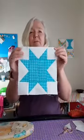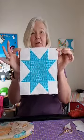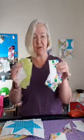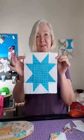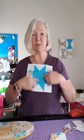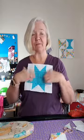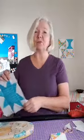Okay, so we are gonna make 4 of these stars. I actually have this color star that I'm gonna do, and this one and this one, so I still have these to go. I pretty much have everything done, I'm just putting it together. So this is what we're going to be working on today. The very first thing we're going to do is sew together those 2 pieces that are 2.5 by 4.5.